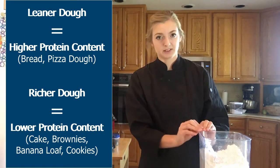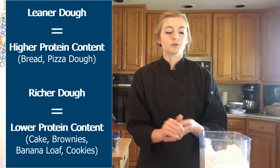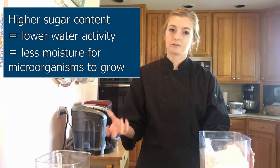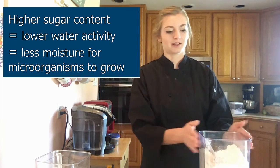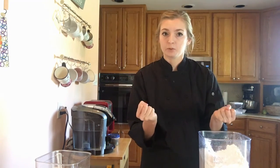That has less protein. Cake flour is also bleached. That allows it to absorb more moisture. It also allows you to make high ratio cakes. High ratio means that there is more sugar in your formula than there is flour. Now that is important for shelf life because sugar will minimize bacteria and mold growth. It also, in a less scientific way, makes the cake sweeter, of course, and it will allow you to hold on to more of that moisture, and so your cake will taste and feel fresher for a little bit longer.